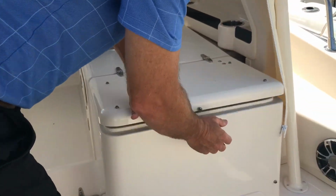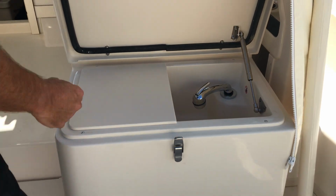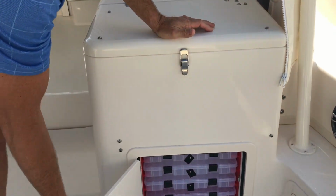Over on the starboard side, you've got a little bait prep station or a wet bar, so you've got a freshwater supply in there, a cutting board, and then tackle storage down below that.